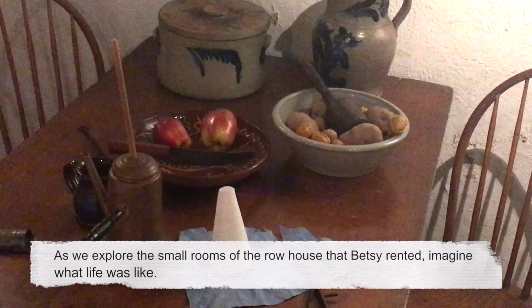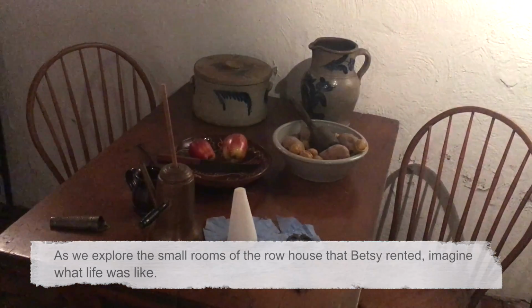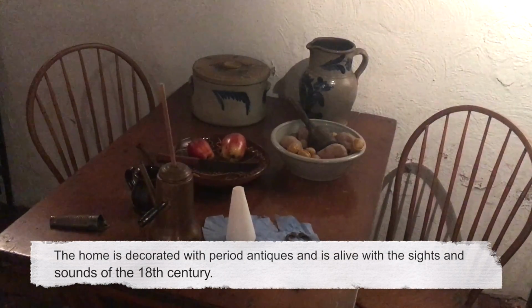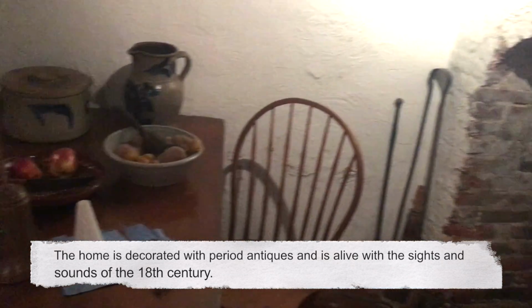As we explore the small rooms of the row house that Betsy rented, imagine what life was like. The home is decorated with period antiques and is alive with the sights and sounds of the 18th century. Here is a look at a historical actress portraying Betsy Ross in her upholstery shop.